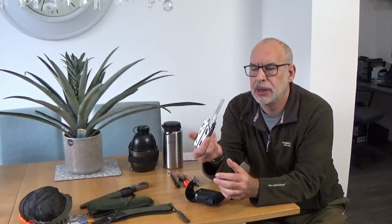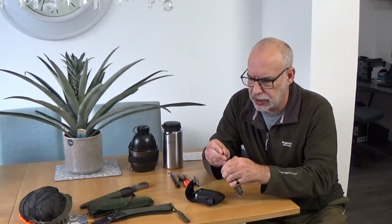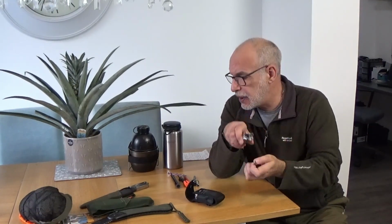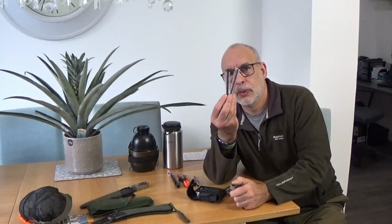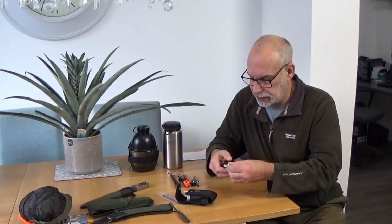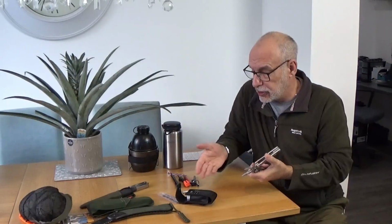It's even got, so for instance, that's the file, and it all unclips. I haven't done this very often. So you can actually unclip it and take the file out. It comes with a wood saw and a metal saw, so it clips in there, and your screwdriver bits, and spare cutting edges, removable, same as a Leatherman on the pliers. You get a spare of that.